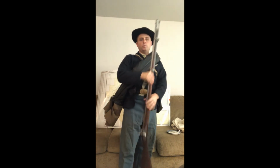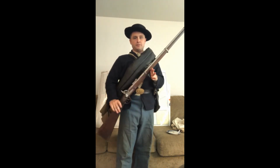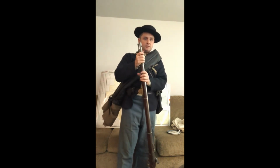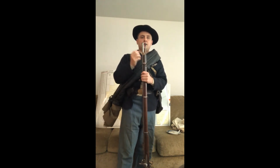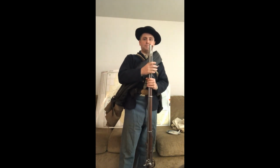So the main weapon I've got, this is a percussion rifled muzzle loading rifle. This one is an Enfield. It's made in England. The American-made Springfield is very, very similar. Both sides use both weapons. Both sides imported them pretty widely. They function about the same.